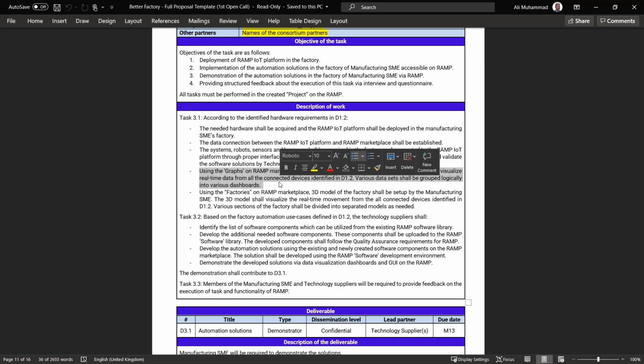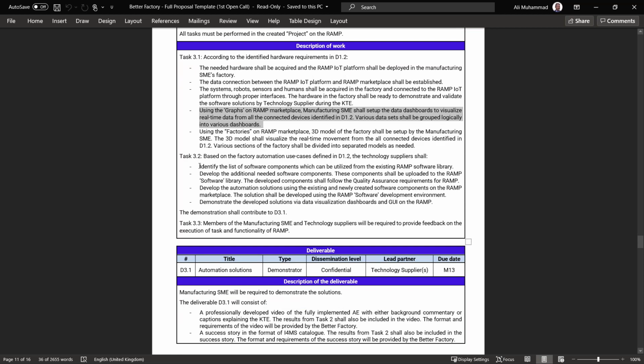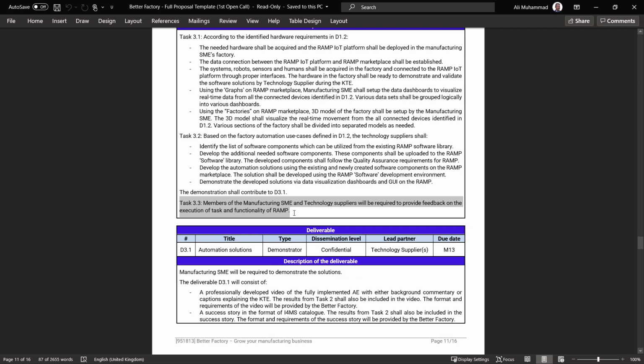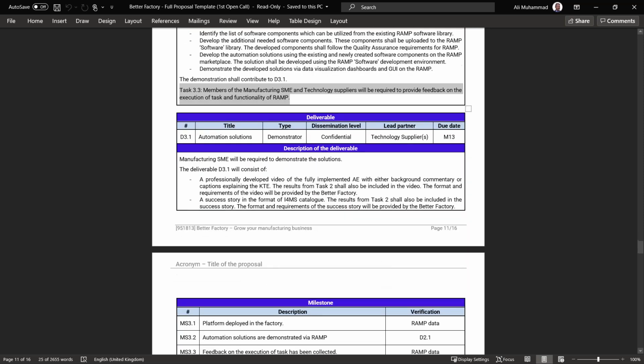They will be able to know what's going on in the factory. They will be able to see what's going on in the factory. They will be able to then deploy their technology and show it to the end user what their solution will do in the factory. So we will provide you the basic components, and then you will maybe implement something of your own using these components and show how this task went. And again, at the end of each task, there is a requirement that we will ask you to provide the feedback on what happened, what went well, what went wrong.